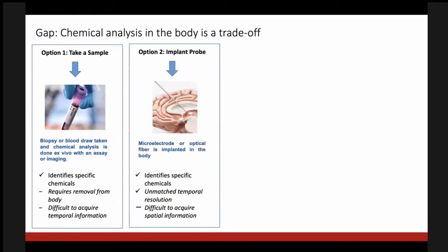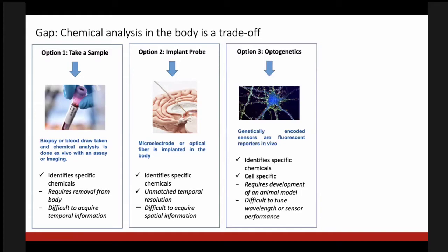One could implant a probe and identify a specific chemical in the body, but now you've given up your spatial information because there's just that one probe in that one area. There's been some great progress in optogenetics, which are fluorescent proteins that can light up some of these signatures, but obviously those are best in laboratory scale animals.